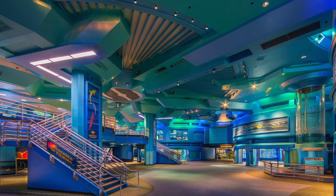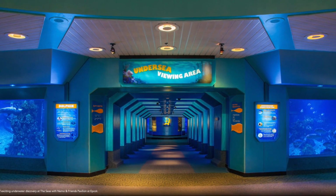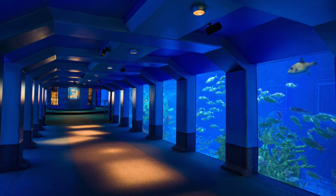Inside the Seas Pavilion is a 5.7 million gallon aquarium. They have over 6,000 sea creatures and 56 giant windows so everybody can get a good view.